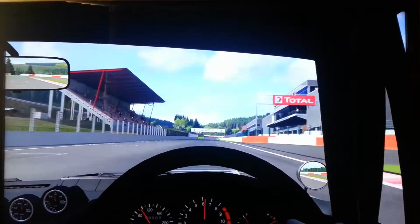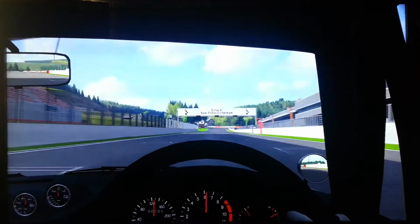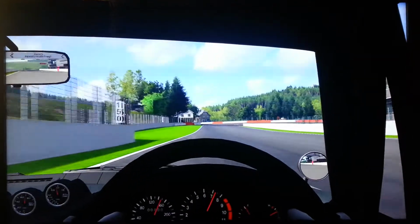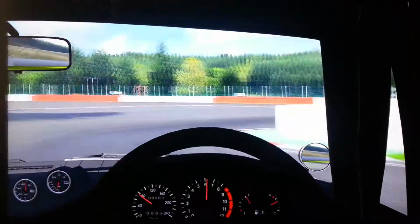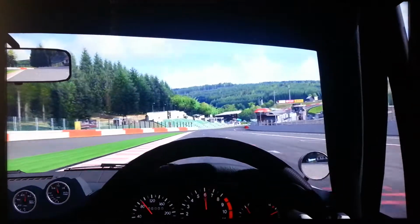So going down the main straight, approaching La Source hairpin, accelerating hard. You have to brake quite early. I don't think you get out of fourth gear, to be fair, and you've got to brake quite early, and you've got to head for the wall on the right hand side to clip and go over the apex, because then you can get good exit speed down towards Eau Rouge.